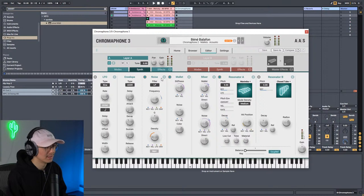Over to the left here, you can affect the frequency of the noise, resonance, and density. Then you have your regular envelope and LFOs here. So if you want longer sounds, then you want a sustain. I want more of a bell sound, so I'm gonna bring the sustain down. Now in the resonator section, this is where it gets interesting. You can play with how the resonator decays.